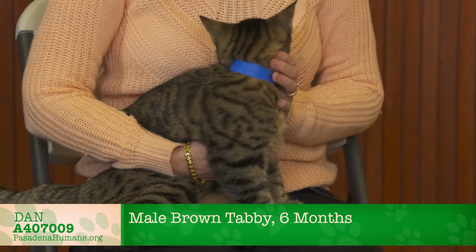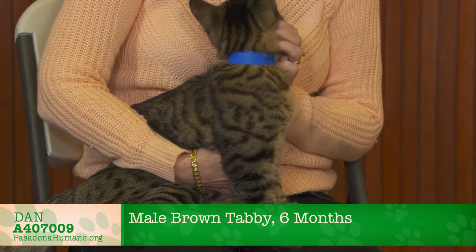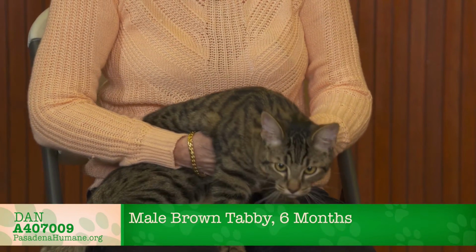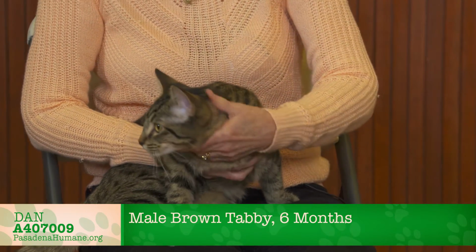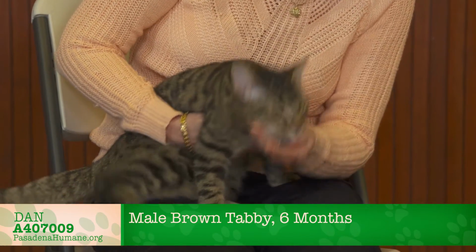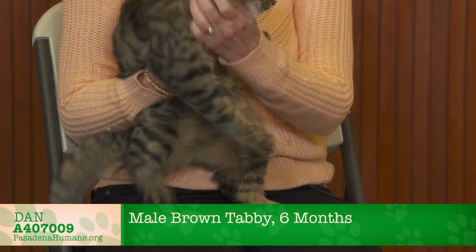Dan is a handsome brown tabby, very friendly and affectionate. He's one of those classic cats who will come up and head bump you for attention. He's easy to hold despite his activity level, which is very high. He's playful and frisky, which is exactly what we would expect from a 6-month-old kitten. Dan's adoption fee is $70, and that will, of course, include his neuter.